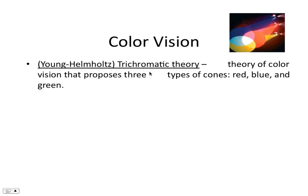This is number 4, by the way. Okay, the trichromatic theory is a theory of color vision that proposes three types of cones: red, blue, and green. So your eyes can only process red, blue, and green, and they can blend together to make other colors. You have certain cones that are red, certain cones that are blue, and certain cones that are green, and those cones work together to process anything in the middle.